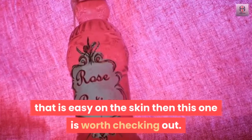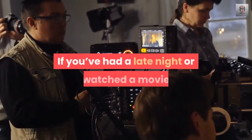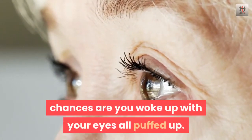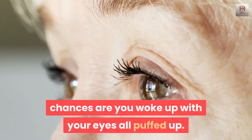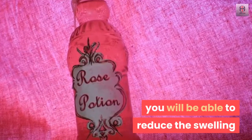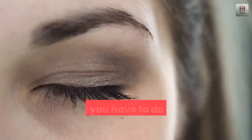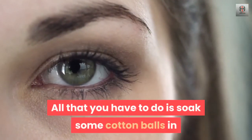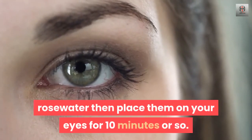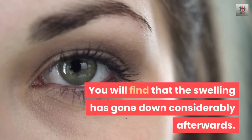4. It can reduce puffy eyes. If you've had a late night or watched a movie that made you bawl your eyes out, chances are you woke up with your eyes all puffed up. Fortunately, with a little help from rosewater, you will be able to reduce the swelling just in time for you to go to work. All that you have to do is soak some cotton balls in rosewater, then place them on your eyes for 10 minutes or so. You will find that the swelling has gone down considerably afterwards.